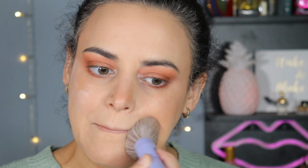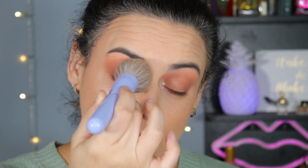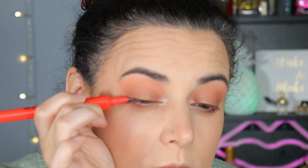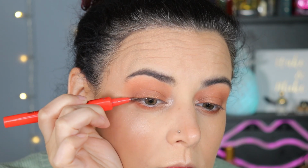So just going in with a little bit of powder, and you'll see that I powder my eyelids as well, not a step that I typically do. But because this pigment had just a tiny little bit of tackiness, I just wanted to set it right down. And I'm kind of glad that I did because it lasted all day. There was no creasing, which I was really surprised about because a lot of times these more liquidy shadows do end up creasing, but this one stayed true all day long, and I'm really happy about that.